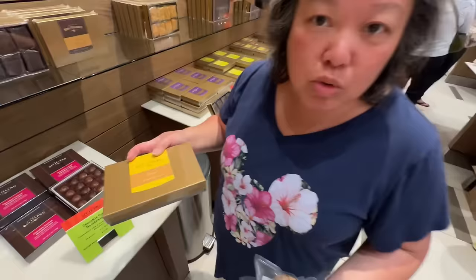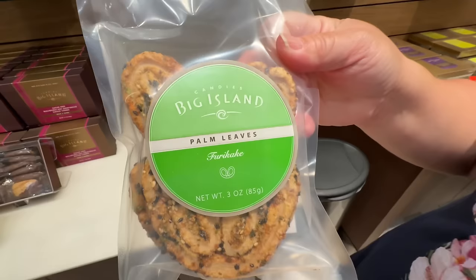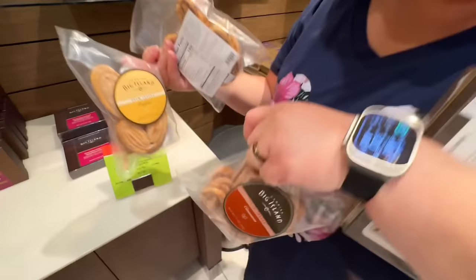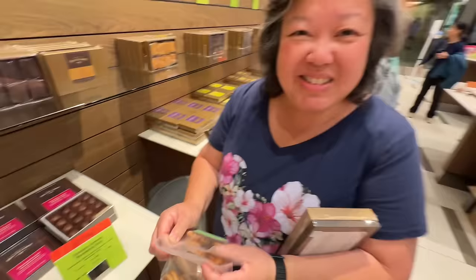This looks like a palmiers. This is the furikake kind, which is the sesame and seaweed. This is the original. And this is a cinnamon. So these look really good. I'm getting a regular buttered shortbread. Just can't go wrong with the regular one, right? So we're ready to check out.